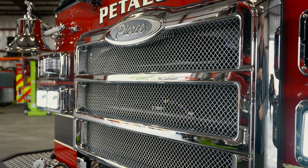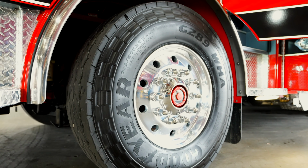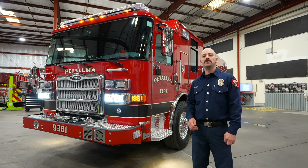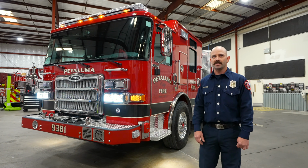We had Pierce and Golden State Fire Apparatus build this rig specifically for us in the way that we'd like to meet some of the unique features of our jurisdiction and specifically the district in which this engine can operate.